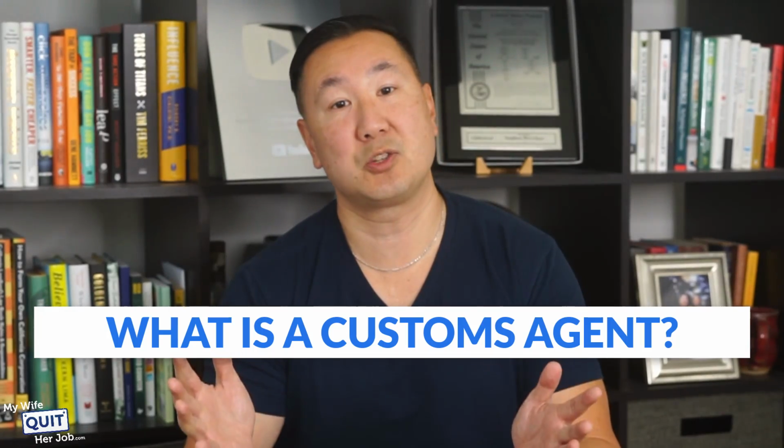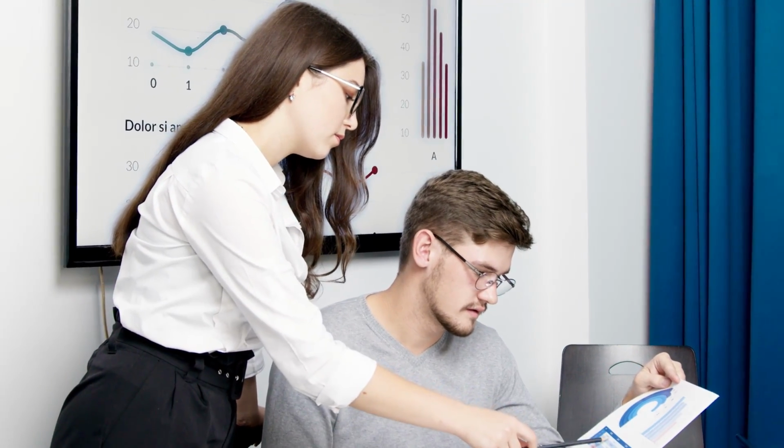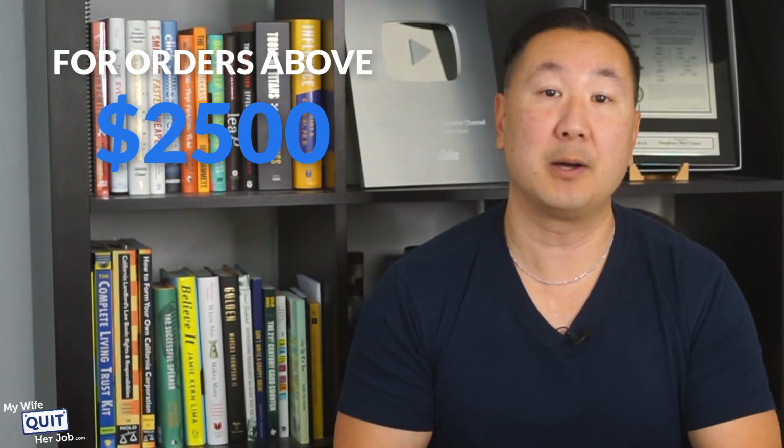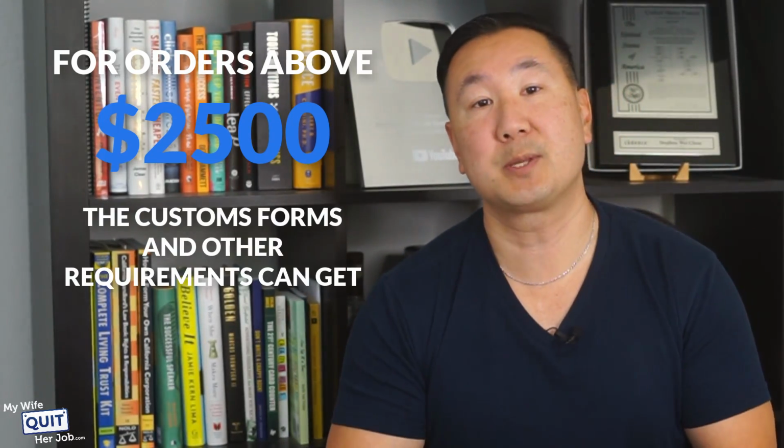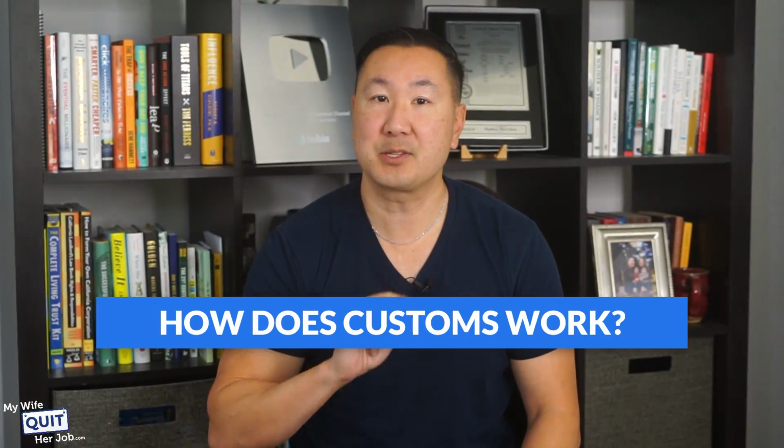Now, what is a customs agent? A customs agent is an individual or business that helps you fill out all the necessary customs forms and ensure that all necessary taxes are paid when importing from China. For orders above $2,500, the customs forms and other requirements can get complicated, and a customs agent will walk you through the entire process. Now, how does customs work?